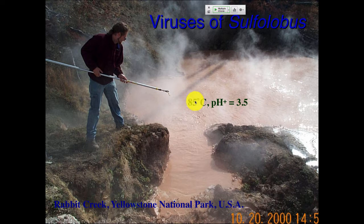In Yellowstone National Park, the temperature is about 85 degrees Celsius, and the pH is about 3.5. It's a little high on the pH range for Sulfolobus, but very near here is a place where we isolated the original Turi virus from, and also have found a number of SSVs, these lemon-shaped viruses that we'll be talking about a little bit more.